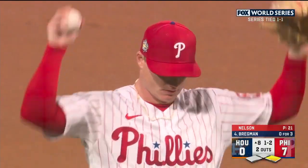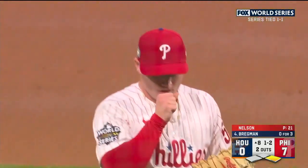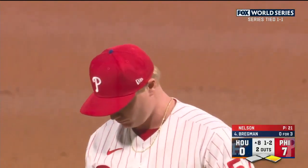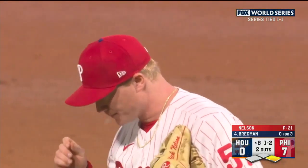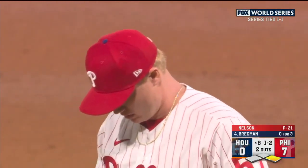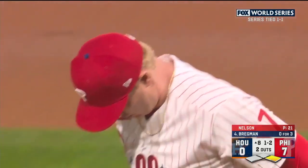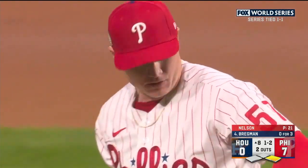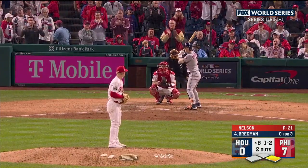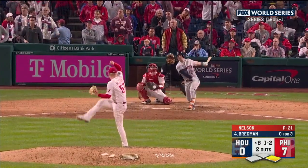Nelson, 2 seasons with the Yankees. He really struggled in New York, but he actually got to pitch a couple games in the postseason in 2020. First time since his first year with Philadelphia. 26-year-old from Panama City, Florida. Home of the 1-2 to Alex Bregman.